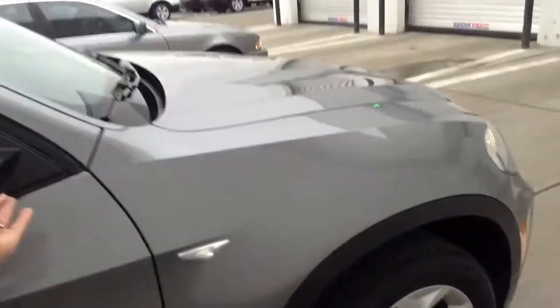Interior is in great shape. Exterior is in great shape. Windows are already tinted. It's got the park distance. It's got a camera here. It's got two cameras underneath the mirrors here for the top view.